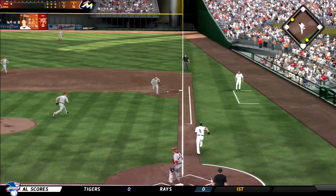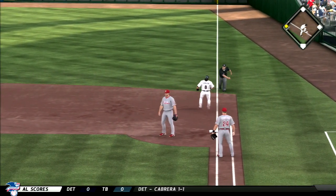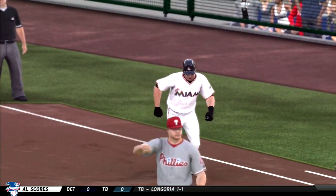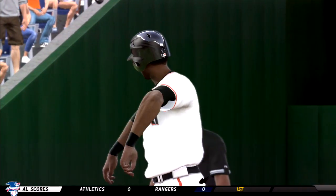Softly to the right side, should get the runner to third. And the underhanded throw gets him for the out. Well, one thing you want out of that number 2 hitter is the ability to hit the ball behind the runner and get him over to third, and that's just what happened there.